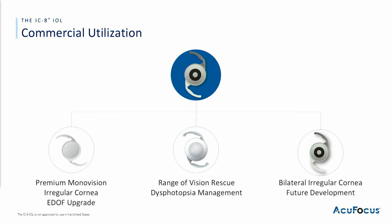Now, when a patient presents for surgery and they've got a significant amount of binocular corneal irregularity or astigmatism or aberrations, we are seeing surgeons increasingly use the lens binocularly with great results. And we have additional work being done in-house with our R&D team to optimize the lens design to allow for broad-based application of binocular small aperture optics.